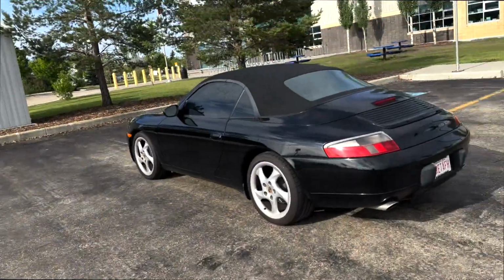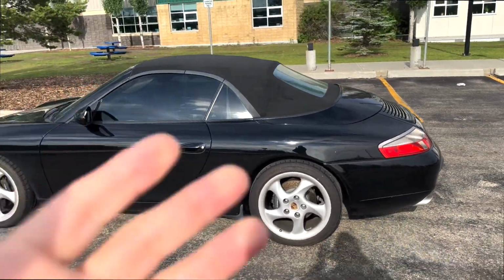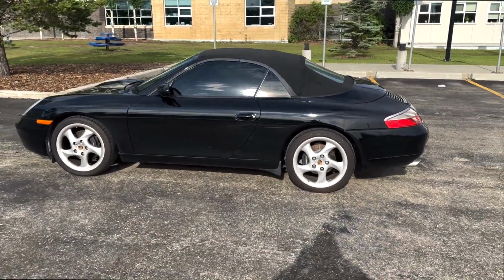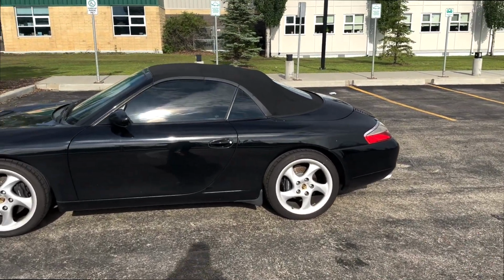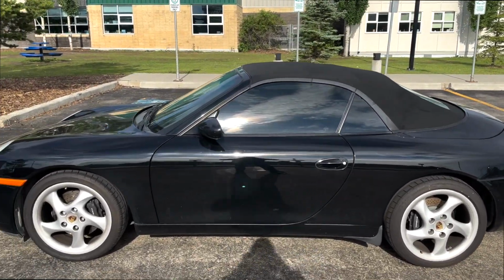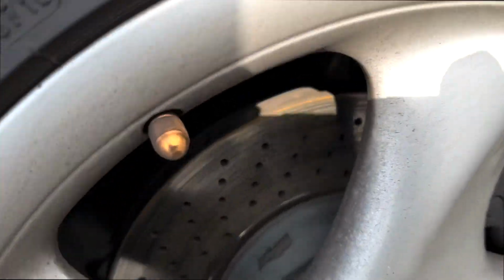Looking at the Porsche 911, they're great. But it's a wear item. These cars are often driven very, very hard. A lot of people take them to the autocross or the racetrack. So there are some areas where you would expect premature wear. It's not uncommon to actually have to replace brakes. You definitely want to check out the brakes.